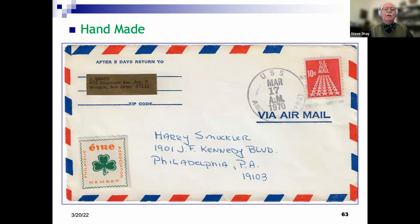This one is kind of neat, mailed from somebody to Harry Smuckler. Harry was a longtime naval cover collector from the 20s and still collecting in 1970. It's got a simple adhesive applied to it, noting that probably the sender was a member of the Irish Philatelic Association. And a nice little shamrock.